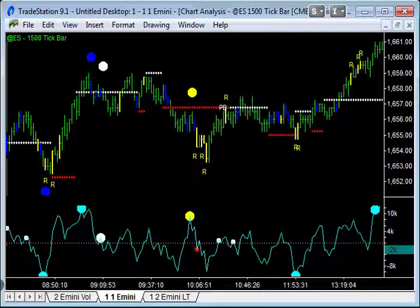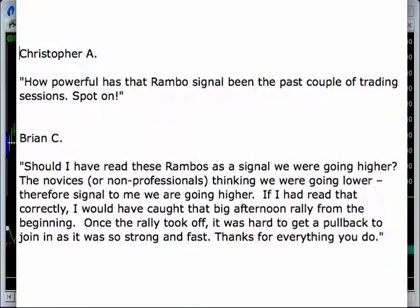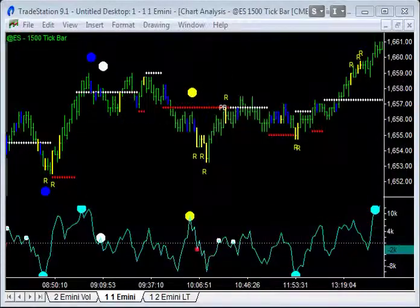Let me just show you a couple of example emails about what people are saying. So this one from Christopher: how powerful has the RAMBO signal been past couple of trading sessions? Spot on. That's exactly right. Brian's asking the question, should I have read these RAMBOs as a signal we're going higher? The novices or non-professionals thinking we were going lower, therefore a signal to me we're going higher. If I'd read that correctly, I'd have caught the big afternoon rally from the beginning. Once the rally took off, hard to get a pullback to join in, and so on. Exactly. So let me just show you those quickly.